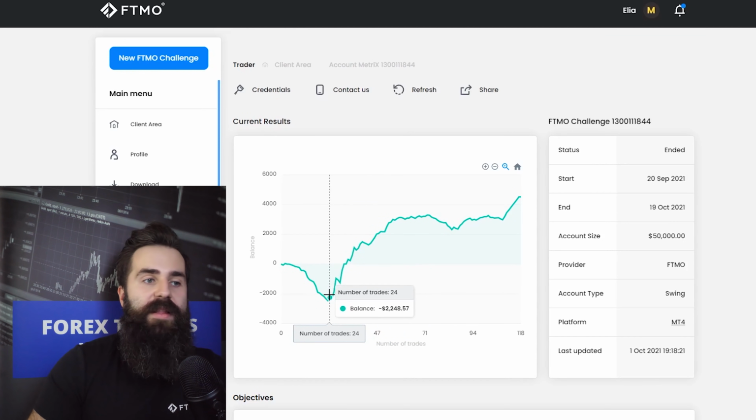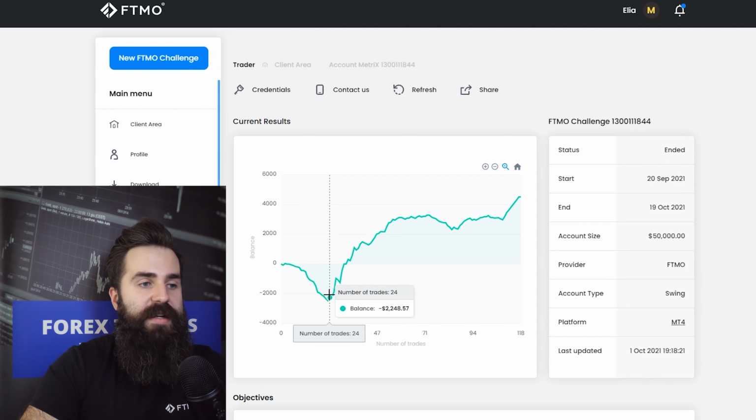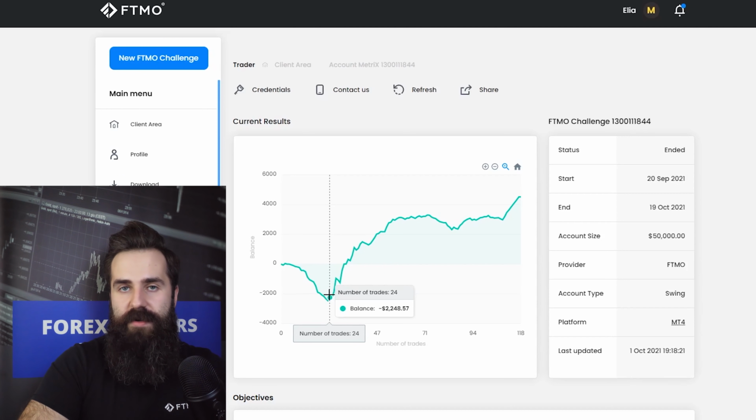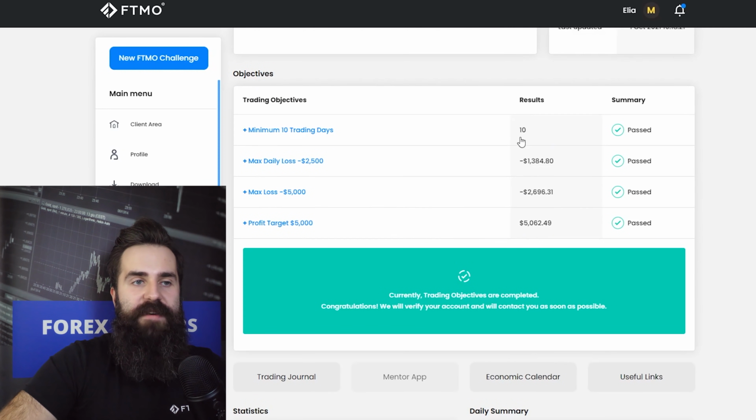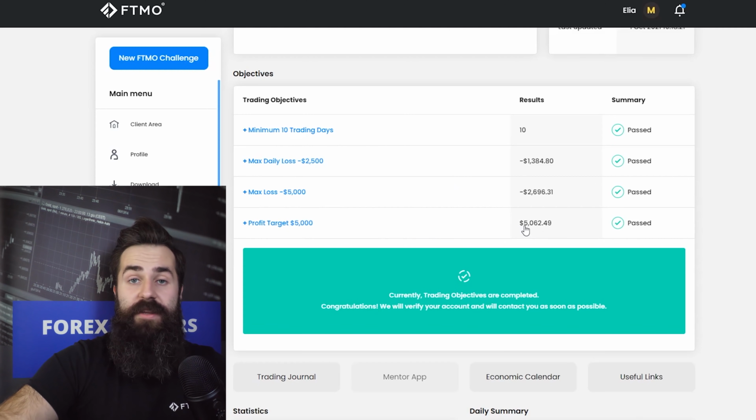And sometimes we really like to see people struggle to know that they are able to manage those stressful and difficult situations. That really tells us a lot about the trader. This took 10 trading days to finish this FTMO challenge. Max daily loss and max loss are both halfway there, and profit target, well, pretty standard. Once more, there is really nothing unusual here.